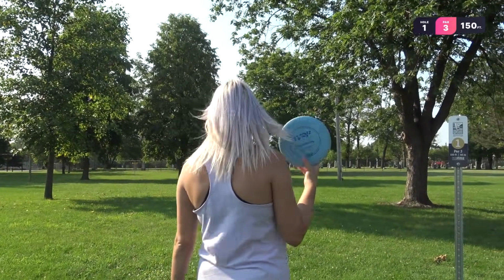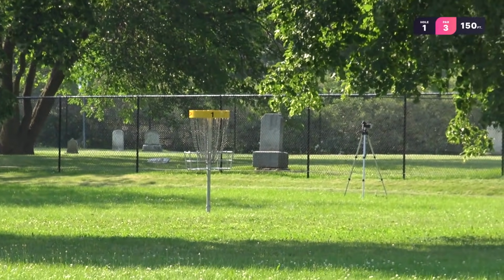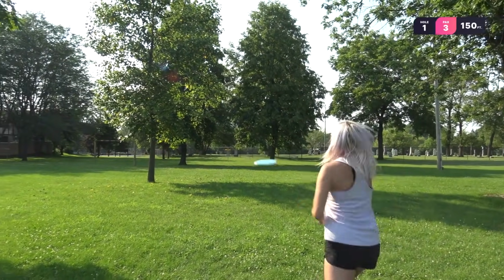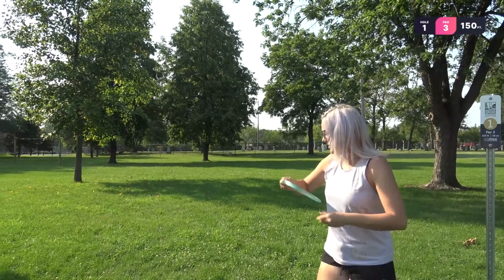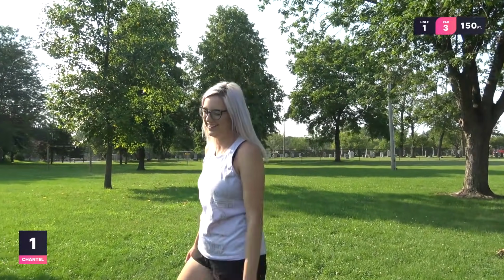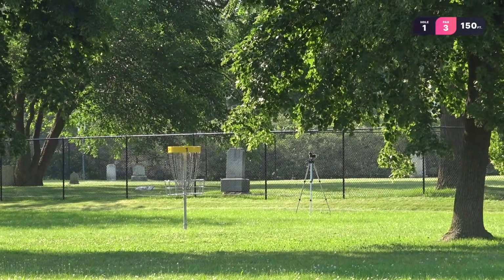Ooh. Steady. This is more stable. Dang. Get it. Oh. It didn't even touch it. Oh, 1 point. Hit. 1 point. Nice. Don't hit it. Not that one. Okay, I have 1 point.